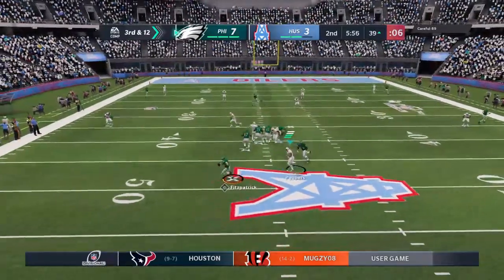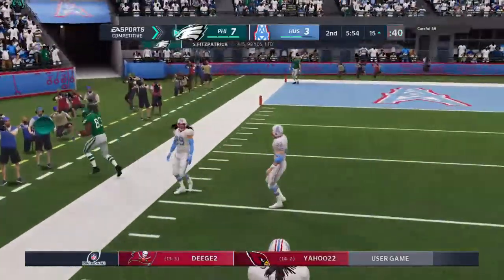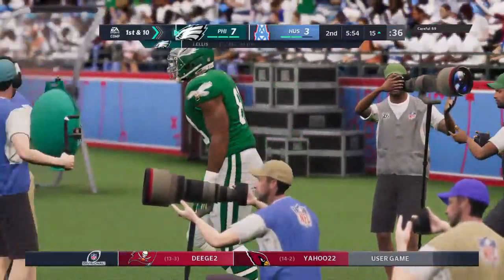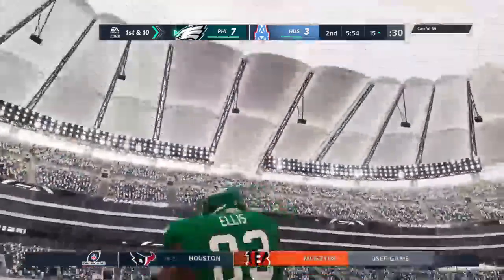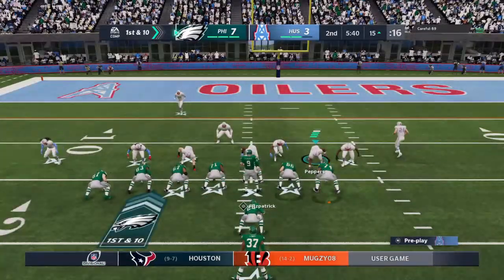Out of the gun, they'll look to throw. Looking left side, and he's got a man. It's Ellis. And he's going to be out down inside the 20 at the 15. That's a 3rd down conversion of 24 yards there. Nice play. Line of scrimmage, the 15. It's 1st and 10.